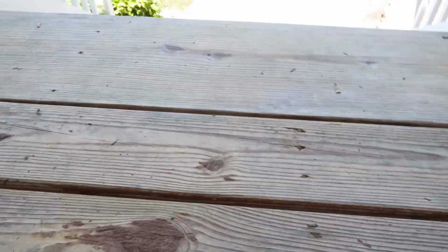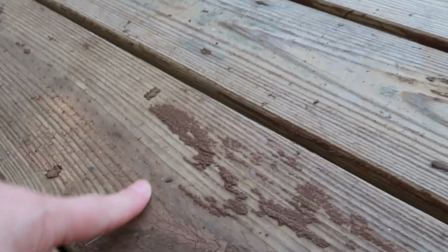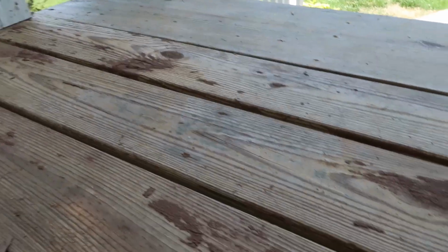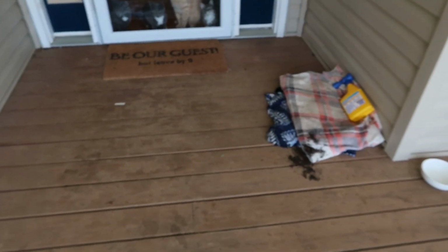I also need to work on this deck. We've got a lot of the paint up. There's still little places, and I may have to sand. I do know that once it was wet for a little while, it came off a lot easier. So I may spray this down maybe an hour before I come back out and work on it some. But I'm gonna work on this porch. I need to get all of that up. Heather's got a little spot for her cat to lay on there.